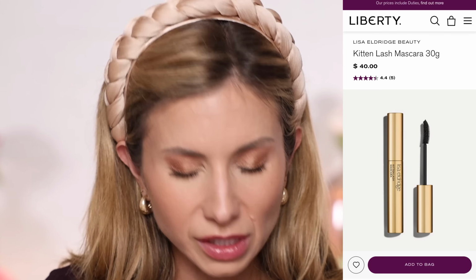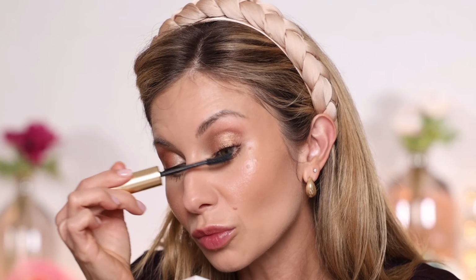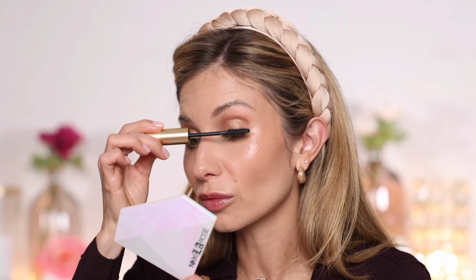Very beautiful, very soft too. This one you can really build and build and build and get more volume from it, but it's never going to get heavy or clumpy. You're not going to get a super dramatic lash with either of these if you define dramatic as in like super mega volume, super mega length. I don't think that either of these are going to give you that drama, but they definitely give you length. They definitely give you some volume, but they're not dramatic, you know? And also with that, they're not heavy. You can't really over apply these.